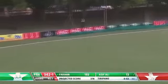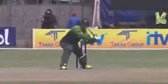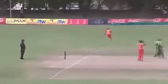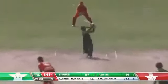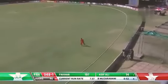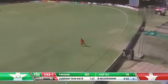Well, that's carved away. Very much what was needed, what was on the cards, and it's Fakhar Zaman who's carving his way. Oh, I tell you what, that's in the slot, and it's nearly hit us here in the commentary box. Just misses the windows. What a strike force he is. This was on the cards as well, a straight 6.